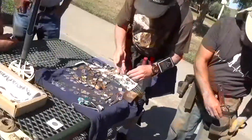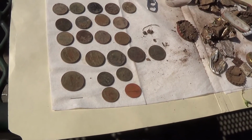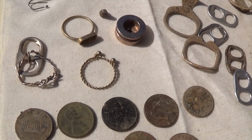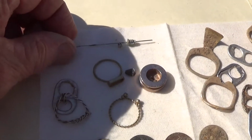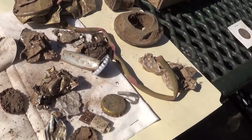Hi, Tom. Equinox 800. I got a quarter, 4 dimes, 5 nickels, 13 cents, a couple rings, a combination pull tab ring, and some kind of jewelry with 2 stones on the side of it. Neat. And all that other heavy duty stuff.